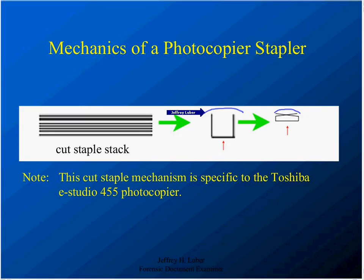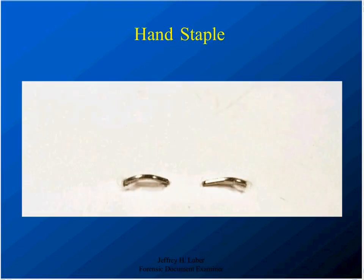Now, depending on the brand, our stapler uses fixed-length staples. Others come off a reel of wire, so that may be helpful in trying to determine what type of machine, or whether the machine could have actually produced that stapled group of documents. Sometimes that's the question. We have these stapled documents. They say it was produced on brand X photocopy machine that has a stapling capability. Could that have happened? Sometimes you can exclude that possibility based on whether it's a fixed length or a wire that changes length.